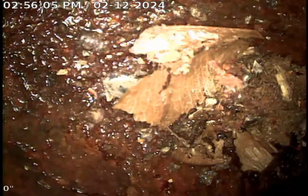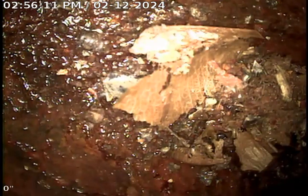This would be another tough turn here. So what we're going to do is just blow this little bit of debris out and see if it helps move the camera through. We're going to turn the water on. If there's a utility sink or a hose in there, we can run. So we're going to pause the video.